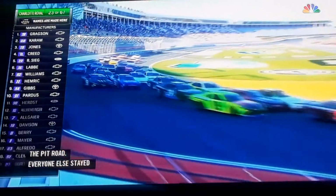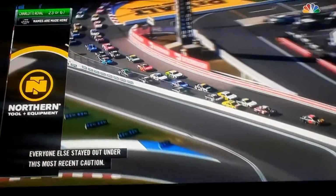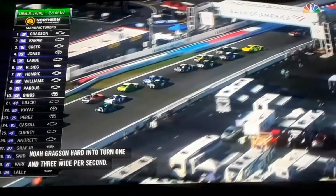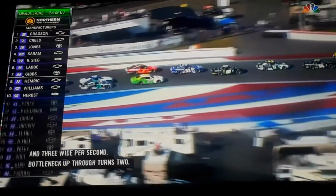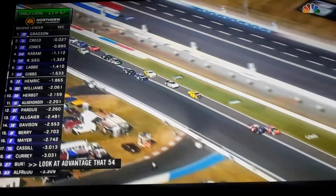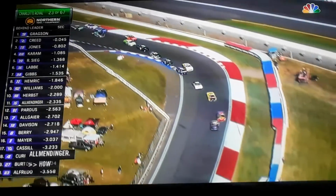Noah Gragson hard into turn number 1, and then three wide for second. Three deep, bottleneck up through turn 2. Look at the advantage that the 54, Ty Gibbs, has on the 16 of Allmendinger. How about the 7 of Allgaier also passing on the outside as he has closed the gap now on Allmendinger.